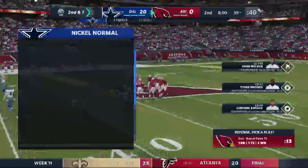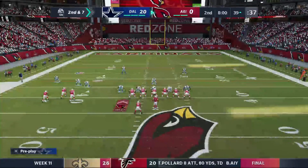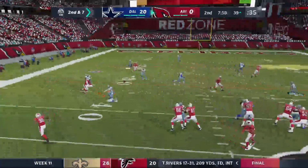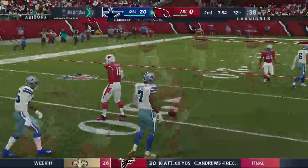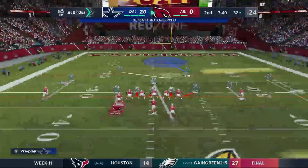Into the first quarter with the score Cowboys. 3 yards on that last carry. Here's 2nd and 7. From the gun, Murray. Firing quickly here, and that's complete. They'll give him 7 on the play, and they'll be faced with a 3rd and inches.